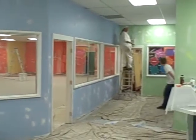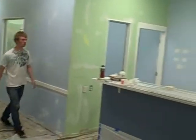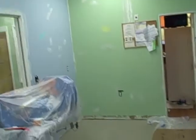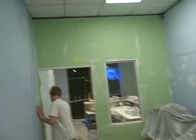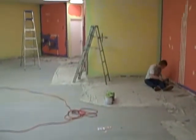Got the lobby over here. They've sanded half of the big room in there, and it looks like they're relatively close to being done. Yeah, there's just a few spots. So that's it. We'll be back for the next segment.